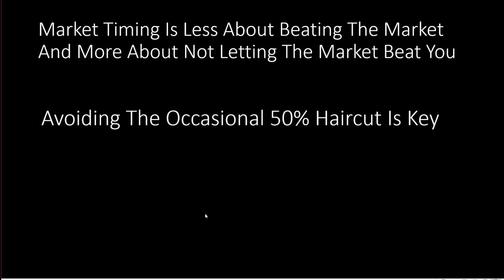So again, avoiding the occasional 50% haircut is key. And again, if you're getting ready to retire and you lose half of your money, unless you've got, let's say, $10 million, you're going to really be hurt. If you have $1 million and then you're down to $500,000, your life is going to change drastically.